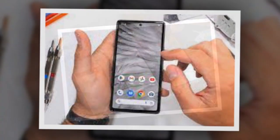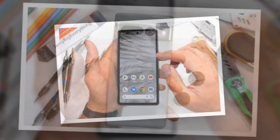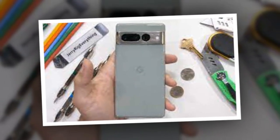The Google Pixel 7a is priced at 43,999 rupees for the 8GB RAM plus 128GB storage model in India. It is offered in chalk, snow, and sea color options.